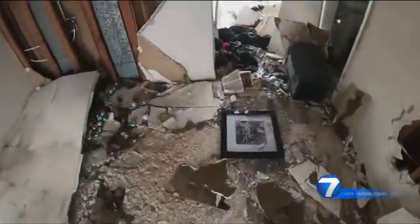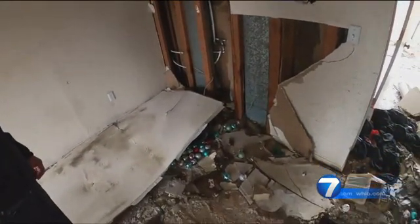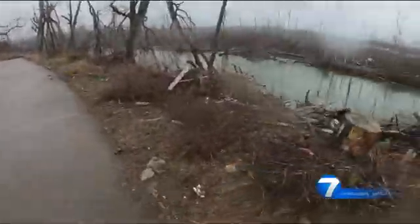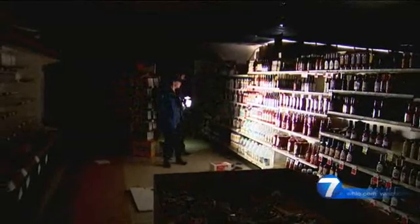Each apartment on this row was missing its patio walkout. Clear indications the winds got into the apartment and looked for the weakest point to escape, the double glass back door. Behind the apartments is the Stillwater River. Trees that line the banks were shredded as far as the eye could see. The landscape forever changed.